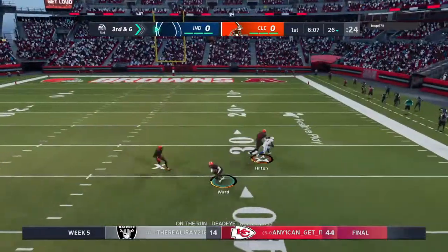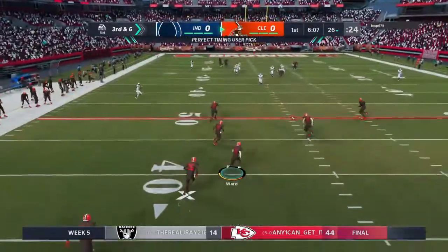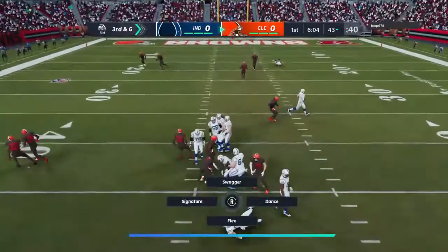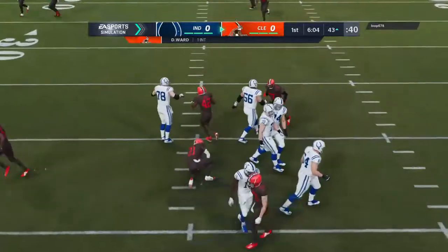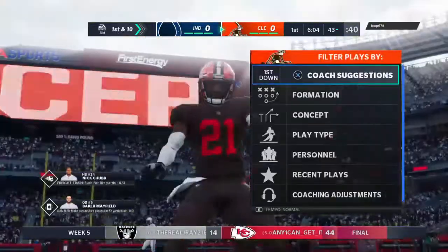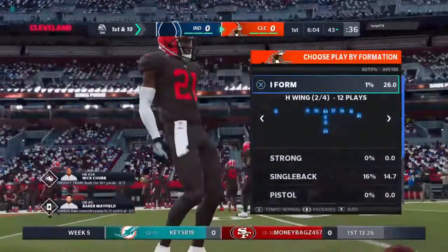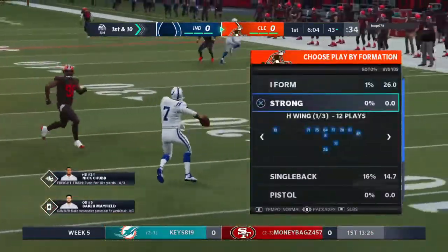Looking deep for Hilton. And that is intercepted by the Pro Bowl cornerback Denzel Ward. And he'll take this across midfield and inside the 45. They may have thrown the interception, obviously less than ideal, but I think they also sent a message that they're going to push the ball downfield in this one.